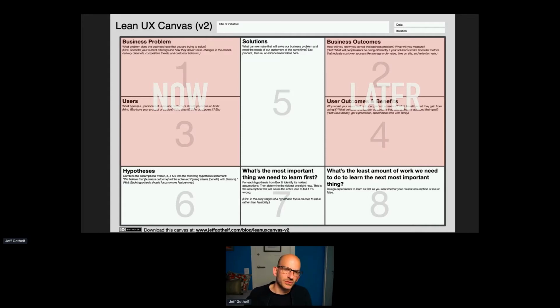In boxes 2 and 4, we talk about the business outcomes. So what are the behavior changes that we want to see in our target audience that tell us that we've built something of value? And then the user outcomes and benefits. What are the users getting out of this? Are they being more successful? Are they achieving their goals? Are they getting to spend more time with their children or spending less time filling out mortgage applications, right? That type of thing. And so we've got the current condition and the target condition.